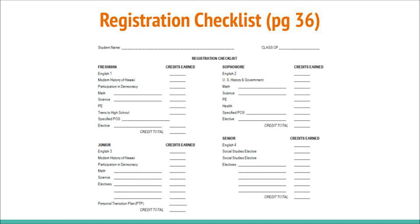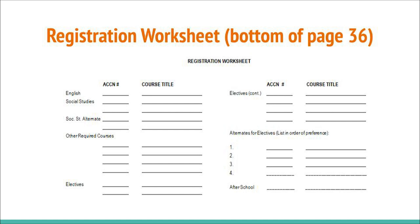Page 36 is a worksheet to help you plan out your courses for all of your years here at Hilo High. The top portion is a checklist, which is another method of keeping track of your graduation requirements. Of particular interest, the bottom portion is the registration worksheet to list those courses you want to take next year. It is important that you use this as a practice sheet prior to filling out your official registration form.